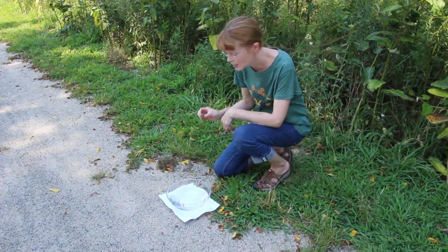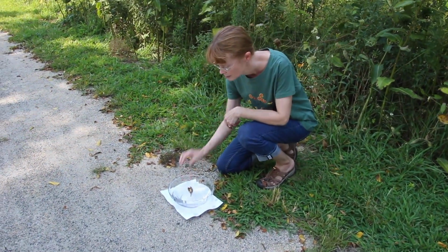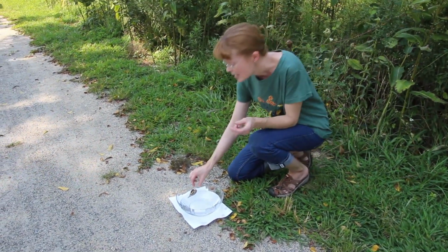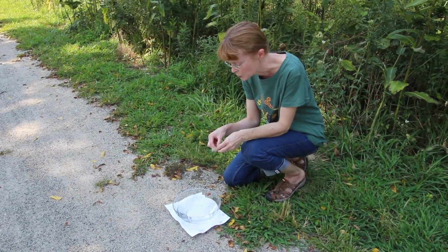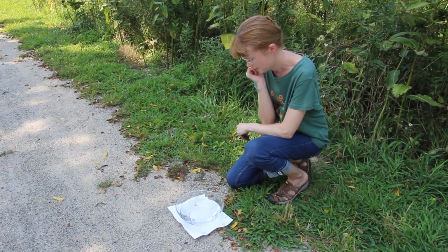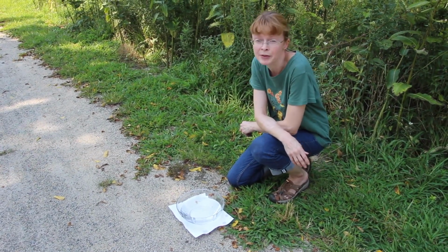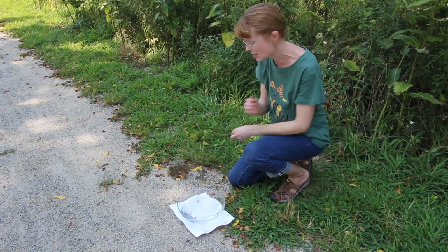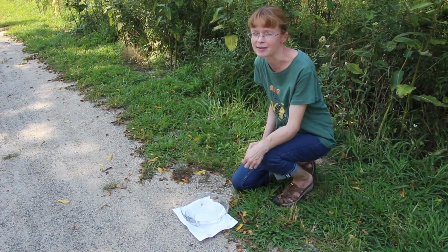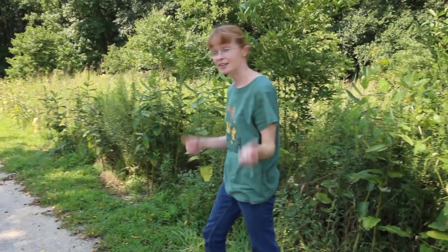Are you ready for the results? First, we're going to place the entire pod in. Look, it floats. Now let's try putting in some of the individual seeds. Right now they're floating too. Now it's possible that they'll start to sink once they get soggy, but milkweed shows us that some plants have more than one way that they can move. Right now, we are on to our next tree. Let's go.